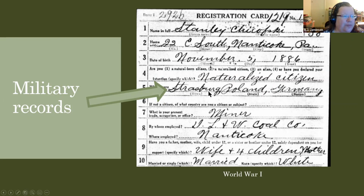And it says he's from Strasbourg, Poland, Germany. Well, I haven't looked any further into him, but the Strasbourg I know of is on the border of Germany and France, not Germany and Poland. So if this were my family, I'd do a lot more poking around. My guess, from looking at his last name, is that he was actually Stanislaw Tchaikovsky. I'm guessing he was from a Polish-speaking family who moved to Strasbourg. And so he is Polish ethnically, but lived in Strasbourg on the border with France. That's my partially educated guess.